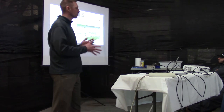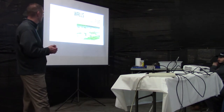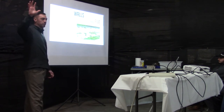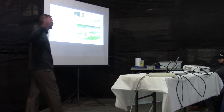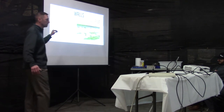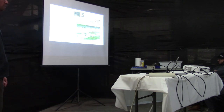Next, you're going to sort the stones by size, setting aside the most attractive pieces for the wall caps. Do we have landscapers here? A couple? All right. Do you see any issues with this wall? I picked that picture for a reason. No batter. Yeah, I don't see a lot of batter. What else? A lot of stacked bond.